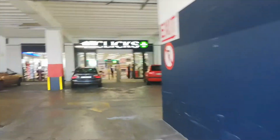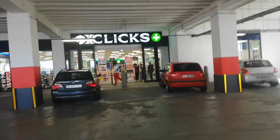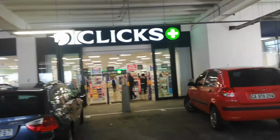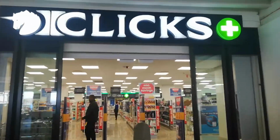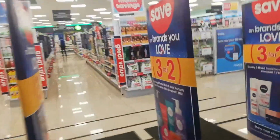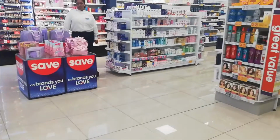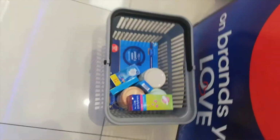Okay, let's walk back into Clicks. I've done my 10-minute check and we're walking into Clicks now. Don't let the lighting in the store fool you, people. It'll snitch on you. I just reviewed it and the light one is definitely light because, okay, I can't do this. You could see the clear line of demarcation from my one side. So yes, hello. There's my basket with my tampons and stuff.